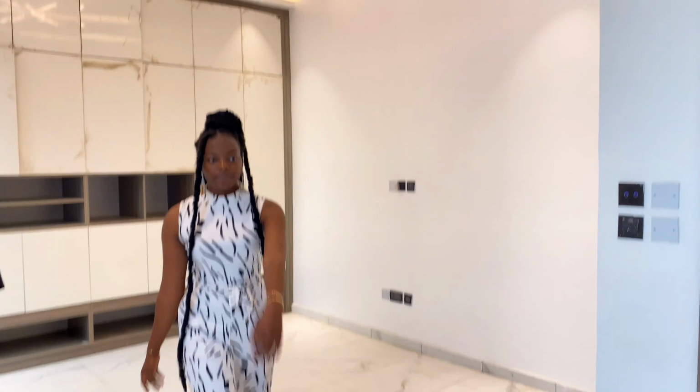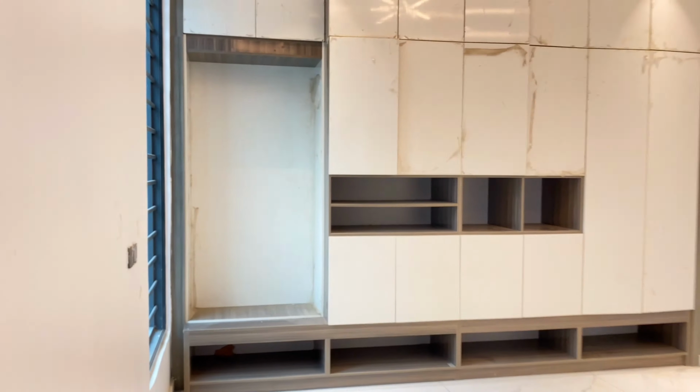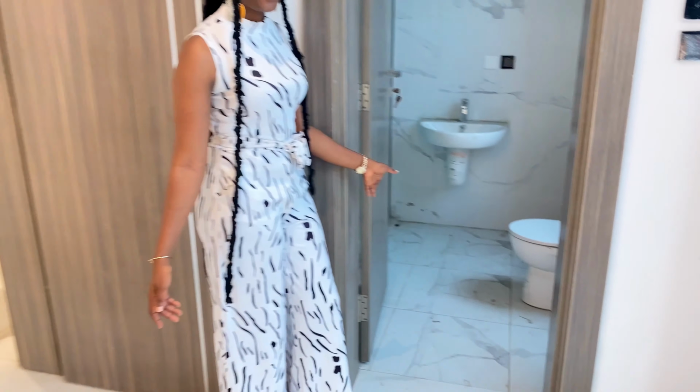So this is good. Alright. Let's see the next room. Restroom is also quite spacious.